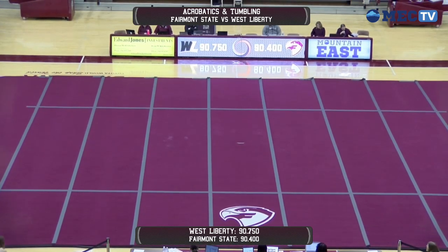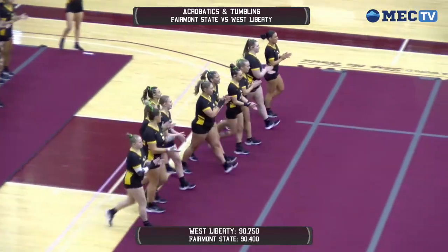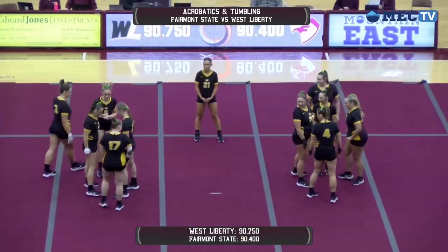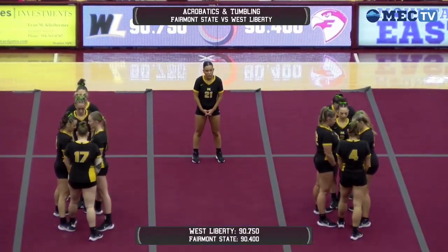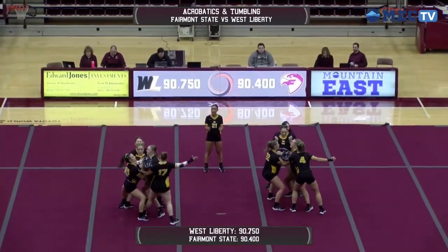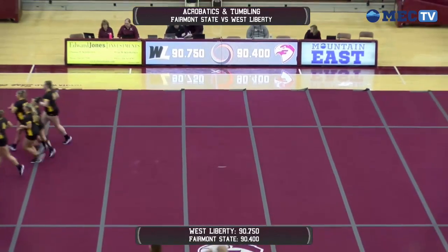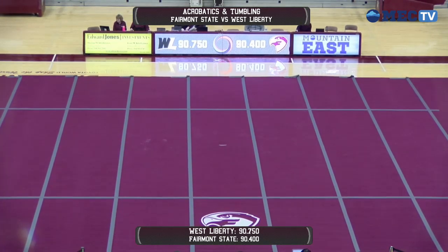Now we're going into the synchronized toss. Up first is going to be West Liberty with a start value of 9.4. Good synchronization there for the toppers. Same height, same timing of the fulls. Just again, those little steps there at the bottom from those bases are going to see some deductions from that.